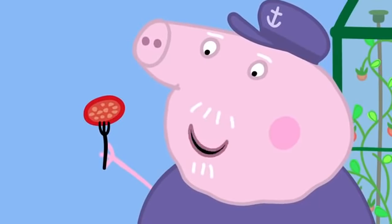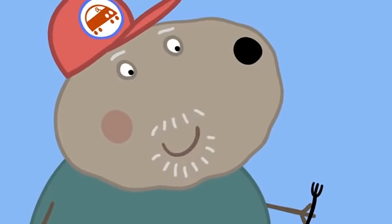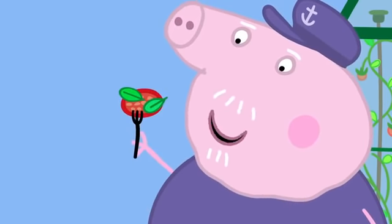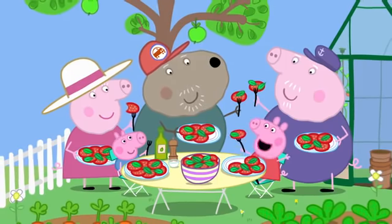Marvellous tomatoes. Thanks to my greenhouse. Mmm, beautiful basil. Thanks to my greenhouse. This is the best tomato salad in the world ever.